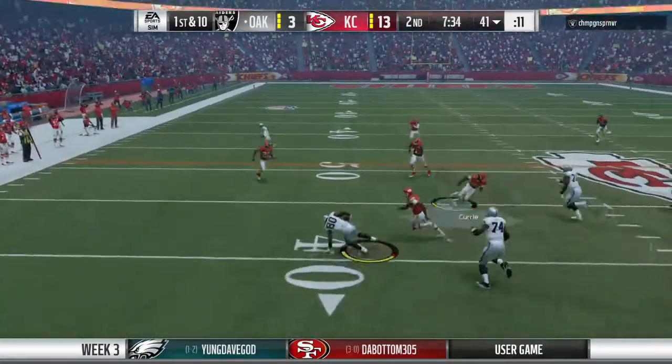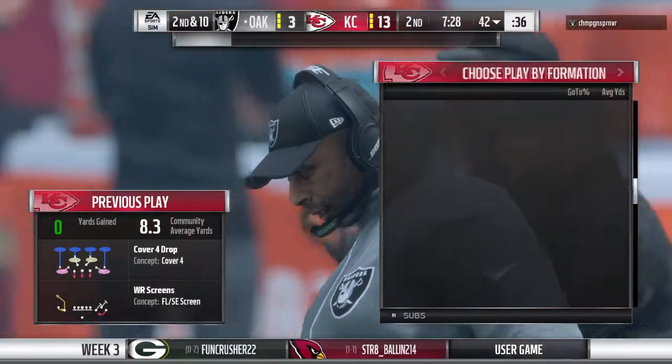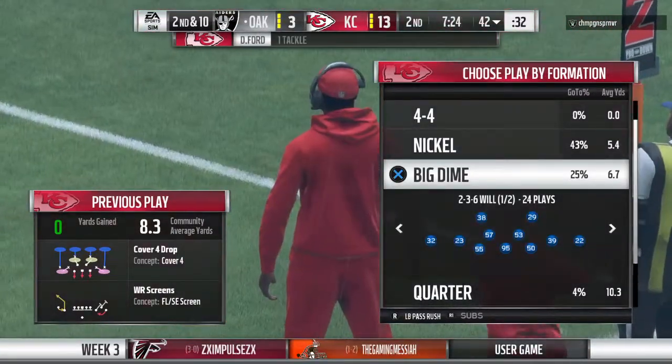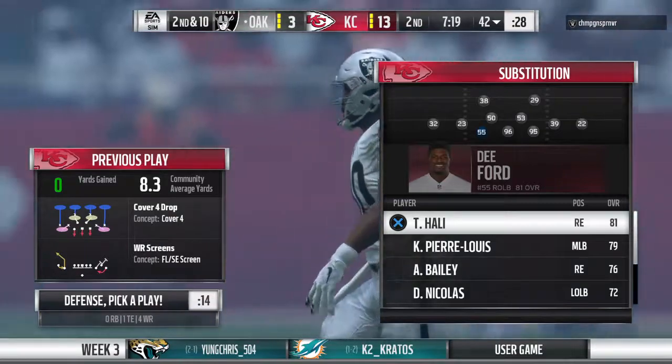On first down, Carr out left side here to Bryant. No gain there on the completion. 2nd and 10. The defense loves to hang their hat on that, don't they? You get a guy that catches the ball, but you stop him for no gain. Without a doubt, because they're also used to trying to catch people after the catch, and they miss.